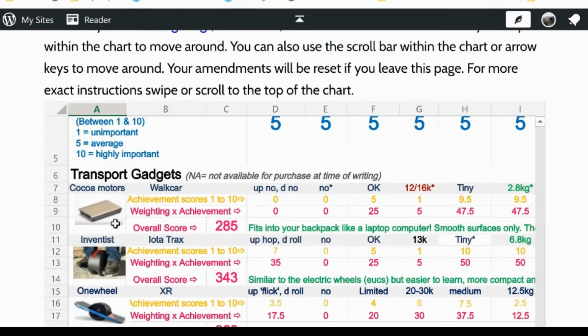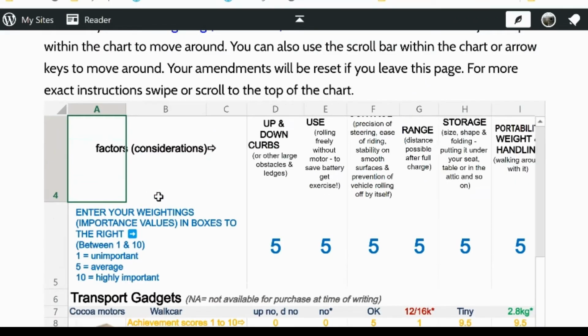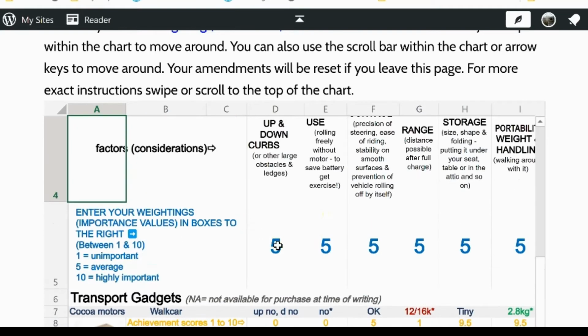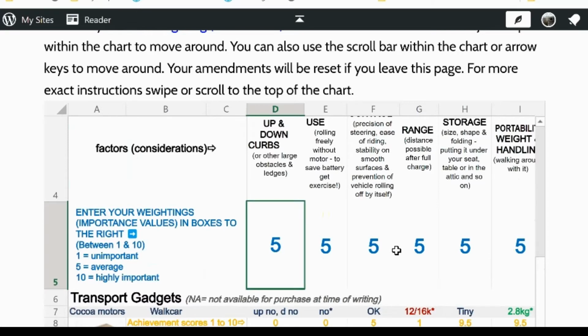On the left column here, we have some gadgets, and on this row, we have some weightings for different factors, how important we think each factor is. And these are the numbers we can amend, and then these numbers here beside each gadget are going to change accordingly. The higher the number, the more appropriate that gadget will be based on the weightings which we give. So have a look now, that's 285, and I'm going to fill this in from my own perspective.